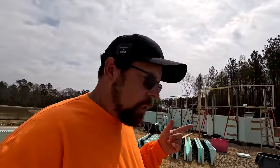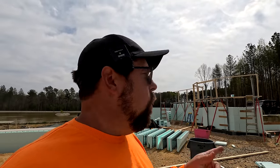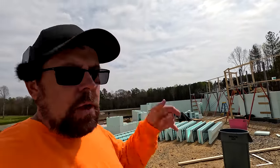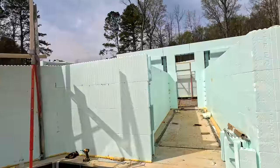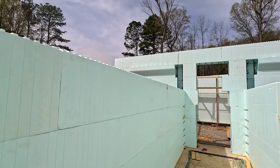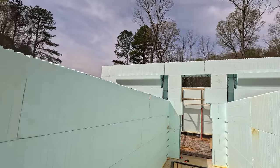We're going to go up top and grab more corners and straights and bring those down and go ahead and get it all staged. That way we can just roll through it, because really the next biggest time-consuming things we have are mostly in this hallway, tying in this T-wall.